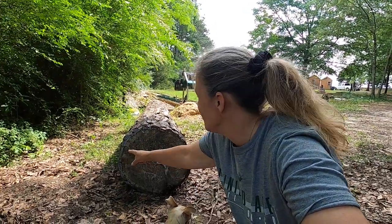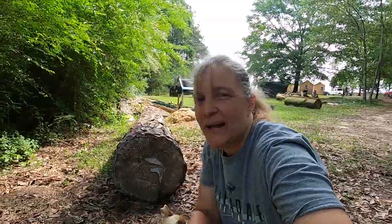Good morning, guys. We're back at the sawmill. Our lumber yard is just about empty and I need some 2x4s. So we're gonna try to get this big log on the mill and see if we can actually mill it down. This log is 24 inches across on the big end and the mill is only supposed to do 20 inches, I think. So it's gonna be interesting to see if this will work or not.